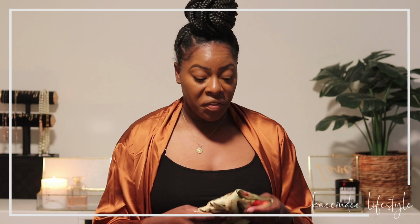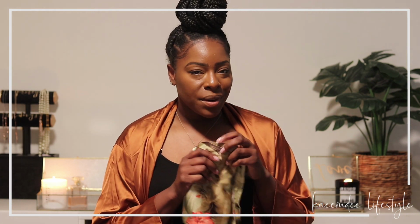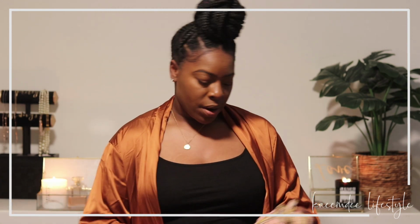But I love that top. This is also the satiny material. It's kind of thin, and it's not lined, but very pretty. I can't say go buy this because I'm pretty sure they're out of stock, because this is a 5X. So yeah, there's that. And then I think I have one other item.